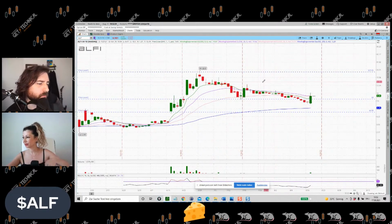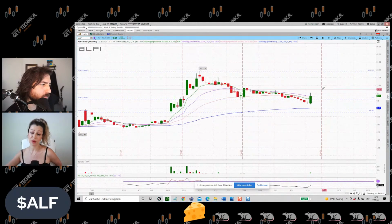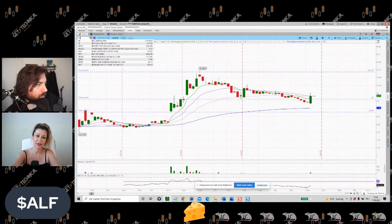Yeah, ALF is a little bit green here compared to the overall market price action. The whole market goes down and this thing is green, so that's actually a very good sign. Everything in context. Okay. I have one more STAA, actually.